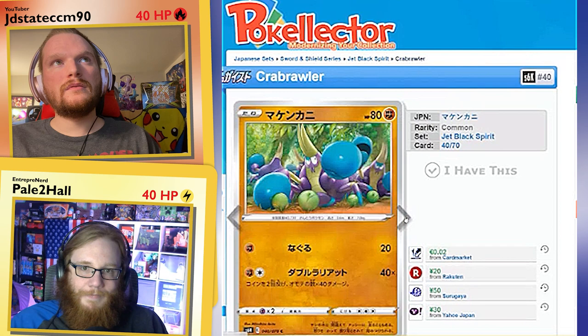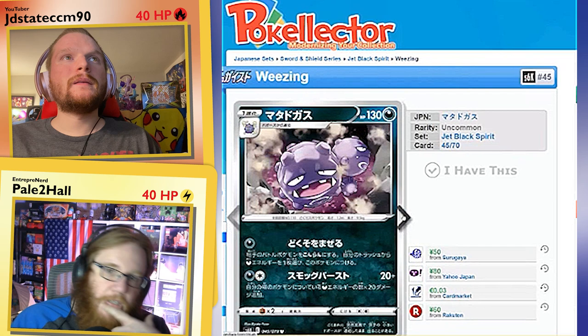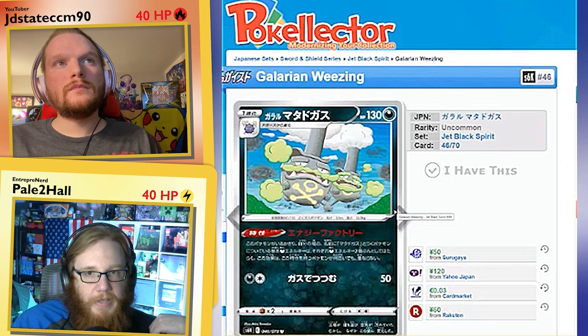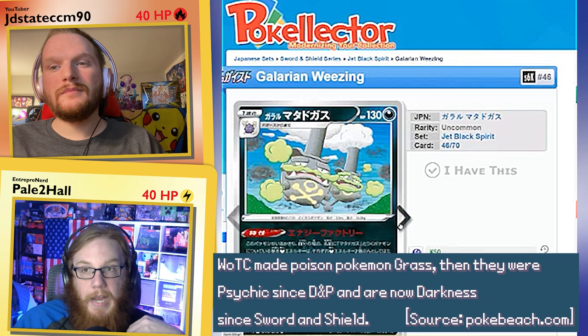Seismitoad. Crabrawler. Crabominable. Snowman. Hollowpuss. Grabblock. Coughing. He looks dazed and gassed. It's interesting to see Coughing and Wheezing as dark Pokemon, just because traditionally they've always kind of looped poison in with the psychic Pokemon. It seems like it's always been purple cards, or grass. They've either gone with grass or psychic.